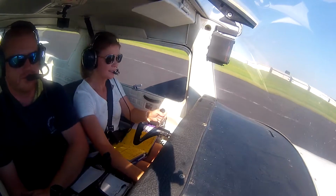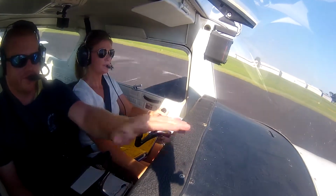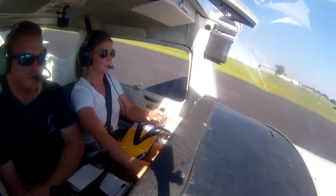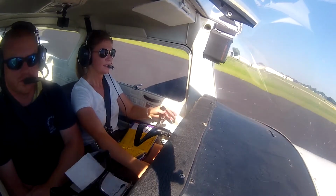Tell that police helicopter's just north of. Turning northbound 1,500. He's just about straight north of the airport.